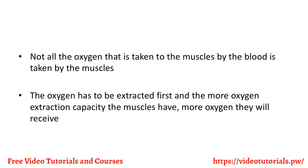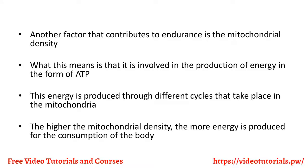Not all of the oxygen that's taken to the muscles by the blood is taken by the muscles. The oxygen has to be extracted first, and the more oxygen extraction capacity the muscles have, the more oxygen they will receive. Another factor that contributes to endurance is the mitochondrial density.